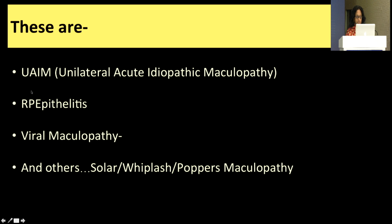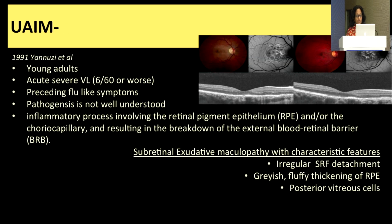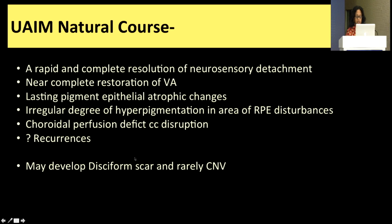What are some of these diagnoses? It may be UM or epitheliitis or some of the viral pathologies, and we'll take them one by one. So UM is actually very common, but not so well known. If you look at the presentations, there are young patients who come with poor vision and morbidity that causes them to be very distressed because they can't see. And what you see at the RPE level is these exudative maculopathies, which actually resolve even without any treatment. So let's look at the natural course. They are rapid, they completely resolve, with most patients getting their vision back completely.